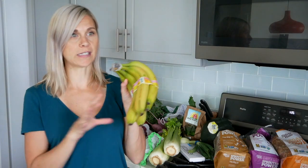I also love using it for homemade vegan pancakes. I do a blender pancake which uses a ton of bananas and oats, or I'll use a gluten-free flour-based pancake recipe which uses a banana in that as well. So we use that for smoothies and baking.